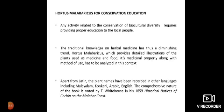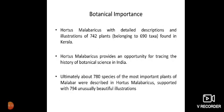Apart from Latin, it has been recorded in four other languages. The comprehensive nature of the book is noted by T. Whitehouse in his 1859 work, The Historical Notices of Cochin on the Malabar Coast. Botanical importance of Hortus Malabaricus: it has detailed descriptions and illustrations of 742 plants belonging to 690 taxa found in Kerala. It provides an opportunity for tracing the history of botanical science in India.